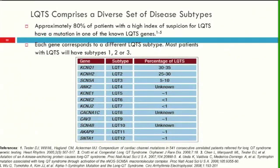And these are some of the genes that have been identified. So the first three are the most common. So there's LQT1, LQT2, and LQT3. LQT1 occurs in 30 to 35%, LQT2 in 25 to 30%, and the LQT3, which is once again mediated by the sodium channel, 5 to 10%. All the rest are fairly uncommon.